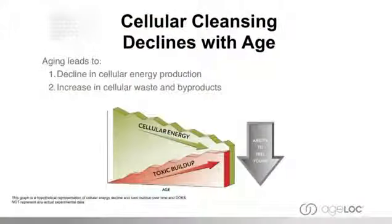So it seems very logical then that we should first examine which genes are responsible for building and maintaining the mitochondria in the body. So let's go to the nucleus and find that out. And using the Ageloc tool, we could determine which genes are involved in energy production and maintenance. The next thing that happens with aging, and it's closely related as I'll explain later, is that cellular cleansing declines with age. That means that as cellular energy goes down, we also have an increase or a toxic buildup of those things that are not healthy for the cell, that the cell needs to get rid of.